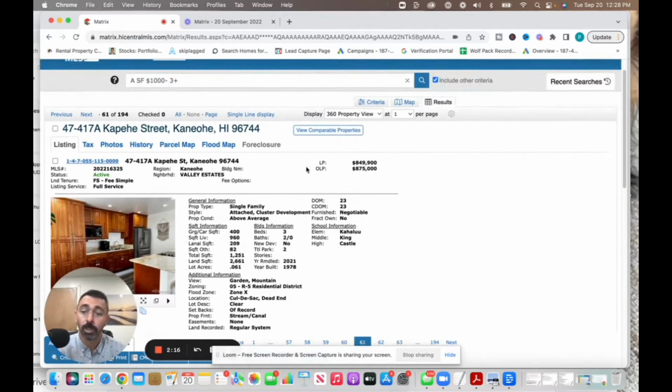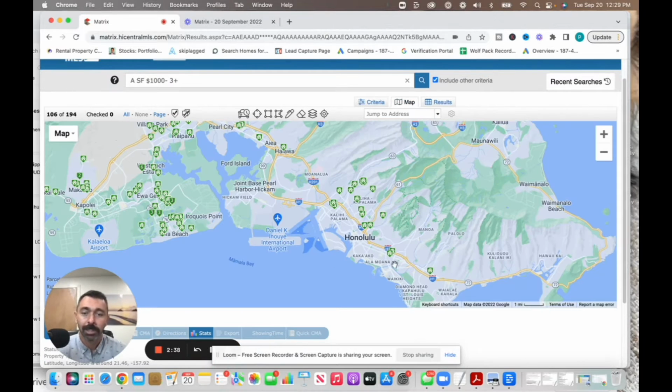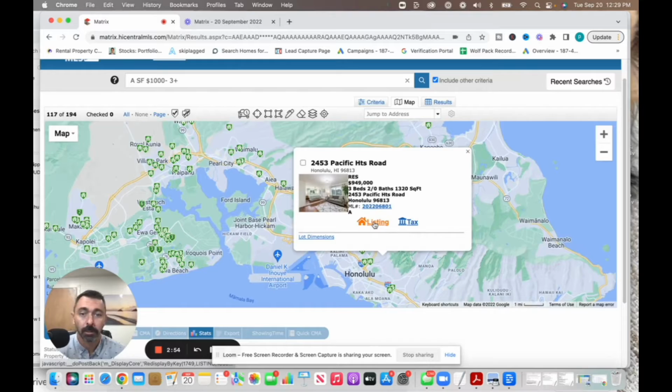Let's take a look if we go into town, up in the mountains. Let's see what you get. Okay, so we're gonna go into town. Now, town itself is mainly gonna be lots of condos and townhouses. Now, when you get on the other side of the freeway, you go into Manoa, Palolo, Nuuanu Valley, things of that nature. That's where you find some older single family homes. So let's take a look at this one. I'm just literally clicking them at random.